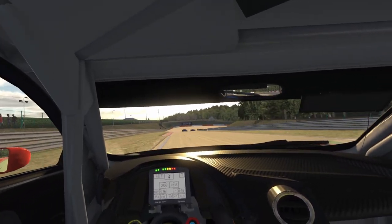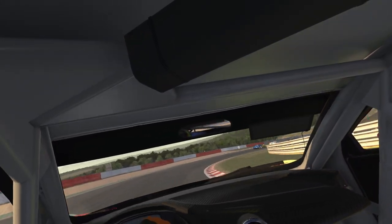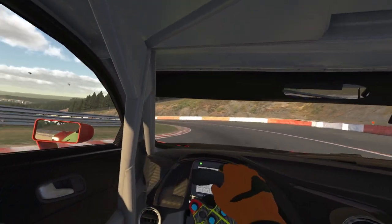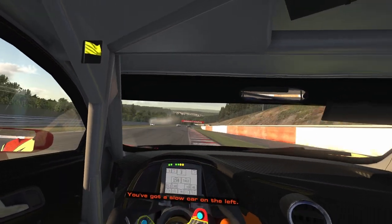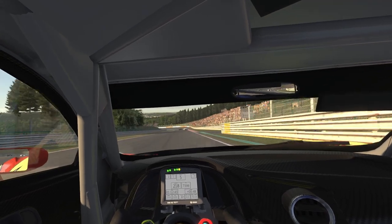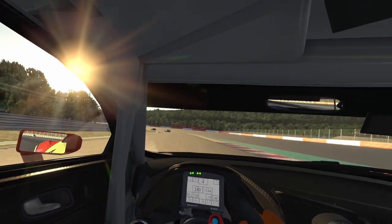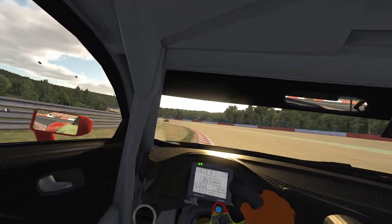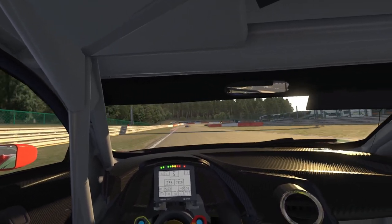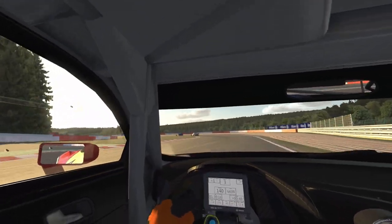Battle here. By the looks of it, I think the guy behind is catching. Yeah, I wonder if he got hit or if he just lost it on that corner. It's so interesting, it's just a matter of keeping the car on the track and you do well. I guess that's just at my iRating.